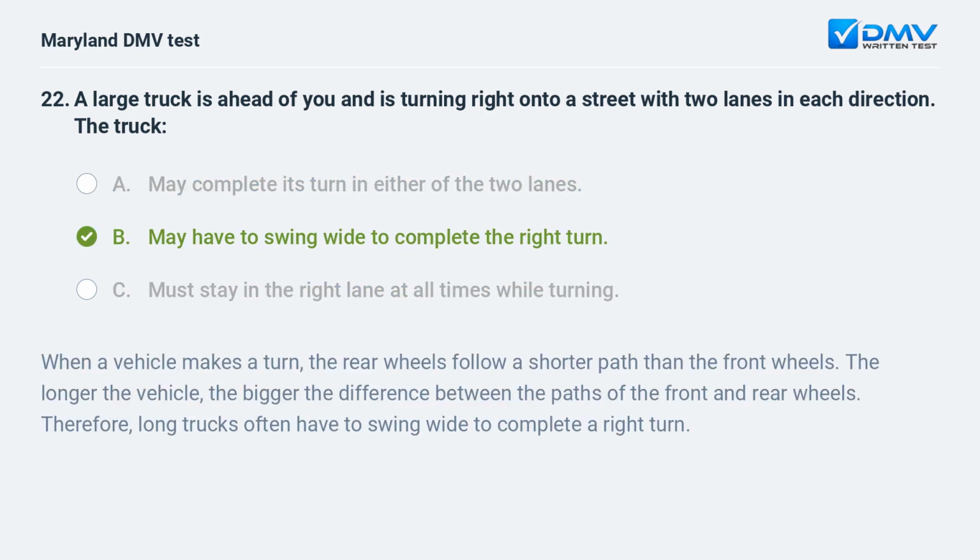B. may have to swing wide to complete the right turn. When a vehicle makes a turn, the rear wheels follow a shorter path than the front wheels. The longer the vehicle, the bigger the difference between the paths of the front and rear wheels. Therefore, long trucks often have to swing wide to complete a right turn.